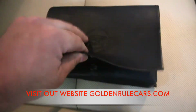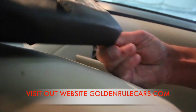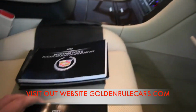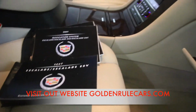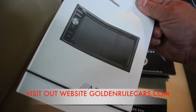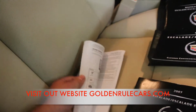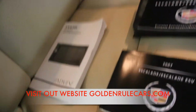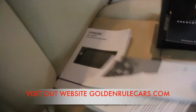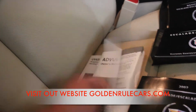And as you can see here, it's got the original cover for the manual, with all of the original books. And this is nice, this aftermarket stereo DVD navigation rear backup camera system manual is here. So if you want to know how to do it and you are able to read manuals, there's the manual for that. And here's another manual for that as far as further instructions on how it works.